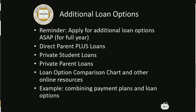The important part when combining these options is to make sure that you plan ahead and estimate your balance due, subtract what you can afford to pay through the payment plan, and then make sure you secure your loan early for that remaining balance. So in my example, I would want to make sure to apply for my $5,000 loan now in June or July so that I can log into my student account after that loan is approved and showing on my account to enroll in the payment plan before the July 26th deadline. And if you have questions about how to combine the payment plan and loan options, please let us know. We're happy to walk you through the process. But again, the important part is applying for your loan early and then enrolling in the payment plan once that loan is approved and showing on your student account.